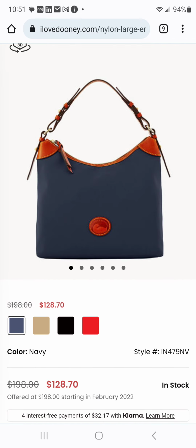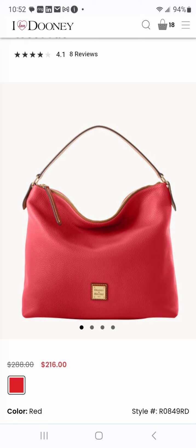Now, I talked about the Pebble Grain large east-west sack during the holidays. This bag, I think it was in the color butter, was down to $89. I did my video, I posted it, I continued to search the site, and then when I went back to purchase it, you guys had already purchased out the color that I wanted and it was gone.